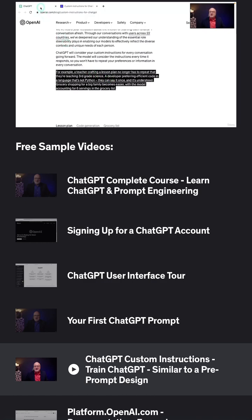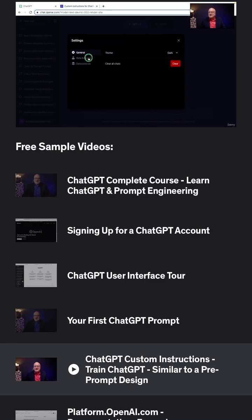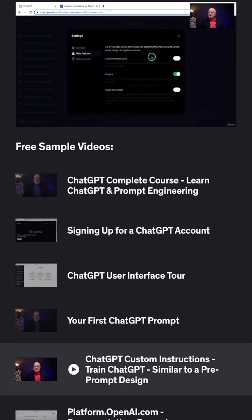Let's go over into ChatGPT. I'm in my ChatGPT Plus account. I'll show you how to turn this on and get going with those custom instructions. So I'm going to click on my name down here at the bottom left, and this will bring up my settings option. I'll click on settings, and then under beta features, we'll see that we can turn on custom instructions. Once I've turned that on, I can close this out.